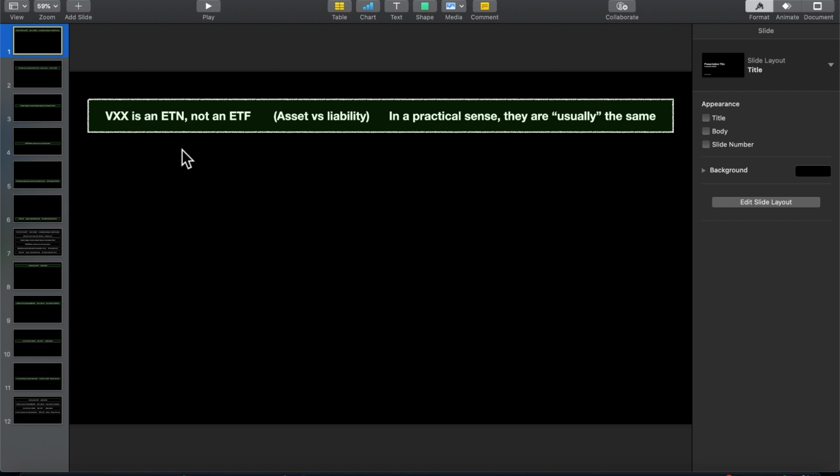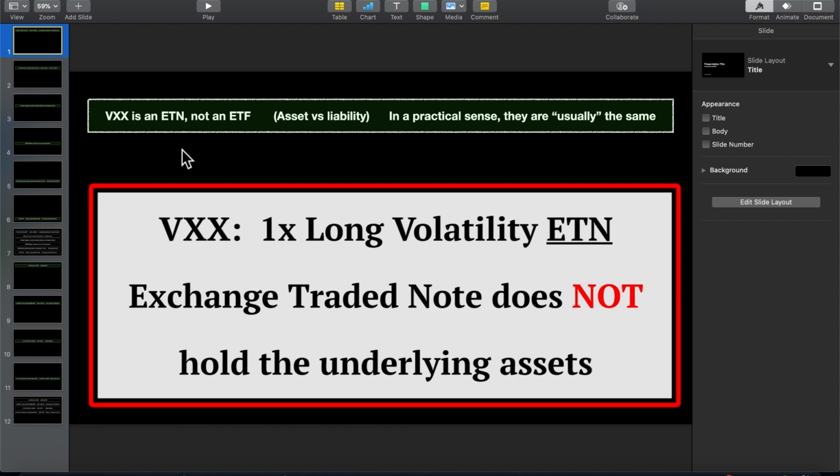An ETN, an exchange-traded note, is essentially a liability. It's a debt obligation. You can view it as sort of an IOU by the bank to make sure that they square up with you at the designated price, and they're doing a bunch of management and hedging behind the scenes to make sure that all happens. But it's important to know that there is some stuff going on back there because they're not actually holding the underlying futures. It is a debt obligation.